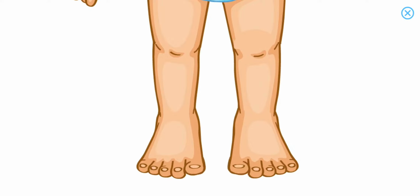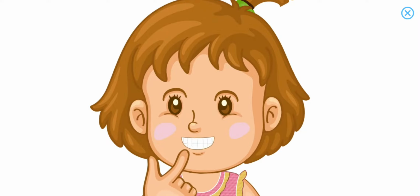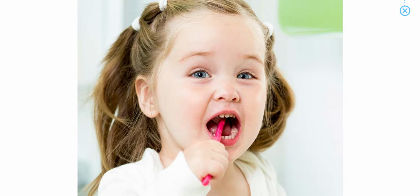Body parts. Toes. How many toes do you have on each foot? Teeth. How many times a day do you brush your teeth?